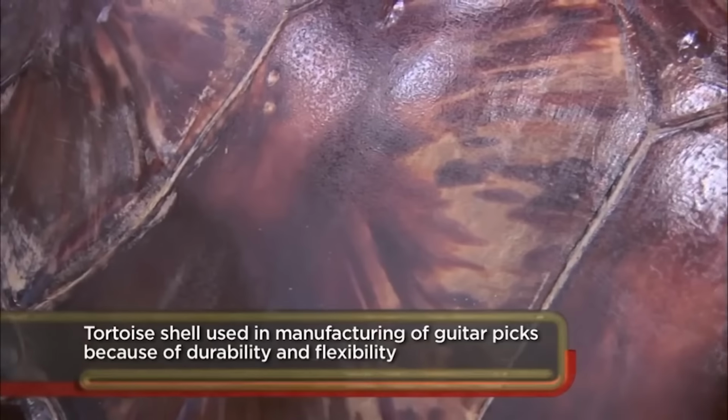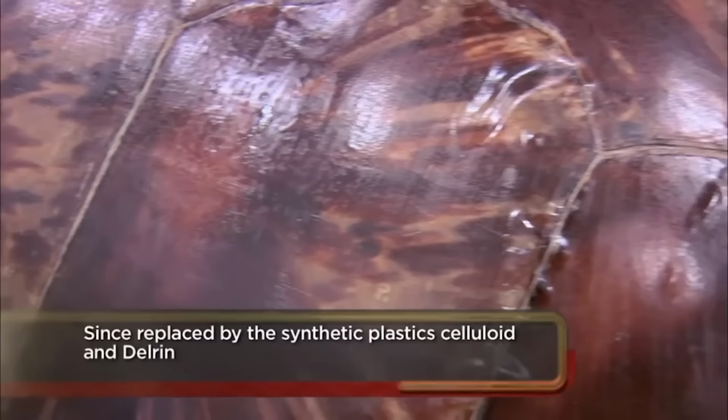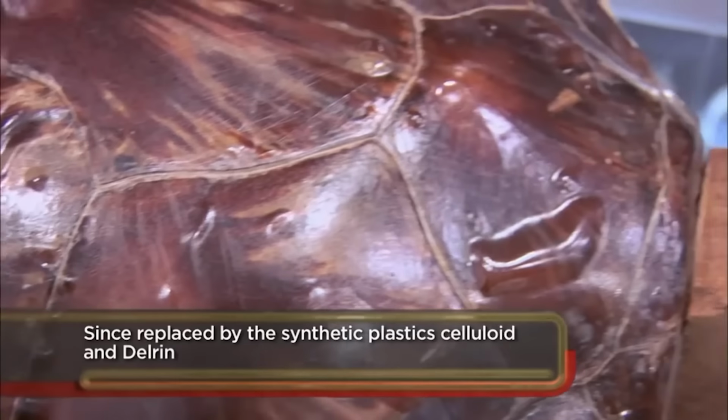I mean, it really is beautiful. The way the light goes through it, it's browns and reds and oranges. But my problem here at the moment is, I don't know if it's early 70s or older, which would determine whether it's legal for me to buy this thing.